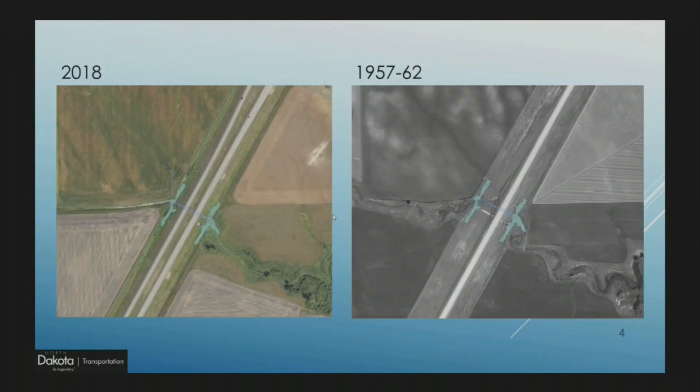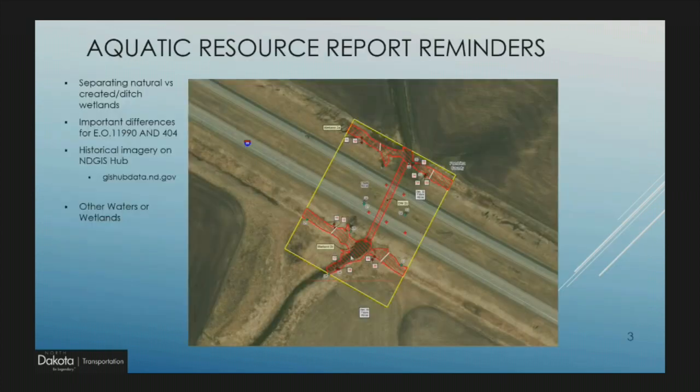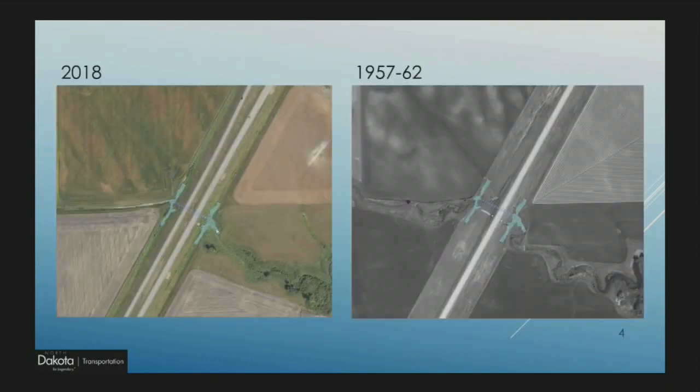And then the next slide here is the exact same spot, so different years of imagery, different times of the year. In this case, sure, I would definitely concur that this was mapped as a wetland, maybe not over here. What is this? Is this a manipulated stream? Is this another water? But at the end of the day, whatever you map it as, I would expect you to back up your call with field data and photos.